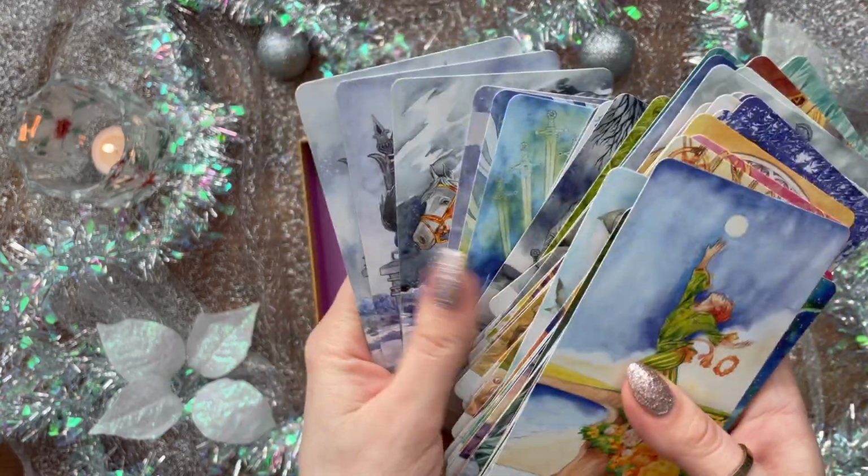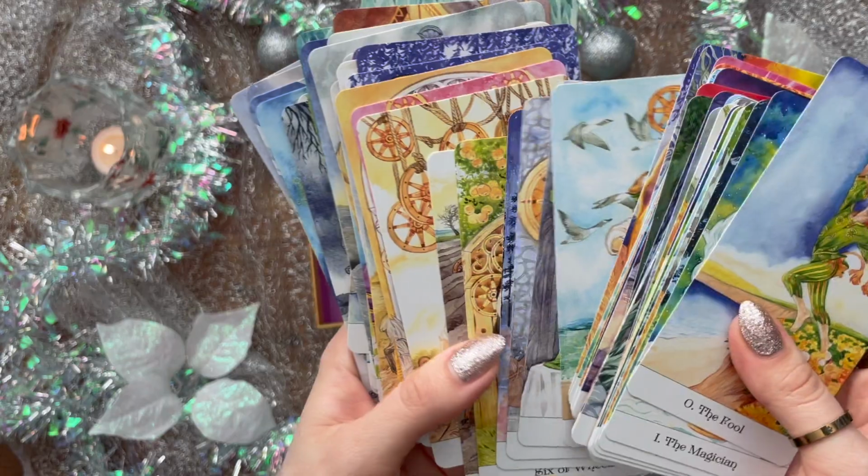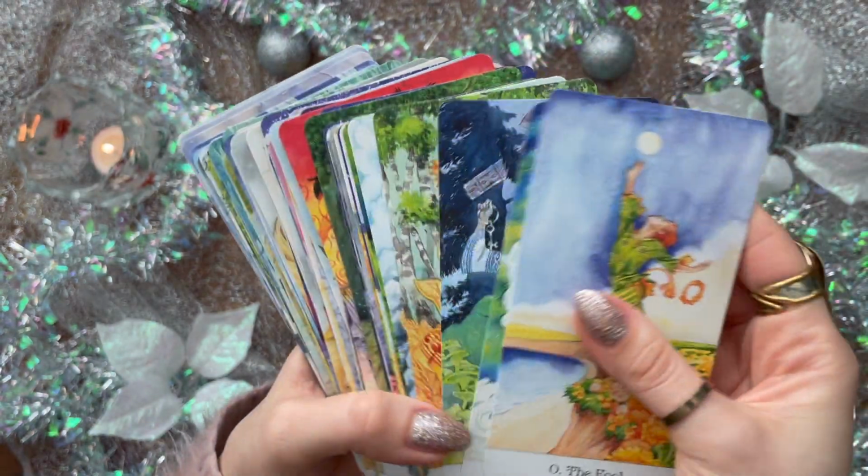It feels like something I can connect to. So I really like it. It is RWS based. Not a clone, but I would say it's close. There's some changes, but nothing too drastic. And I really love this.